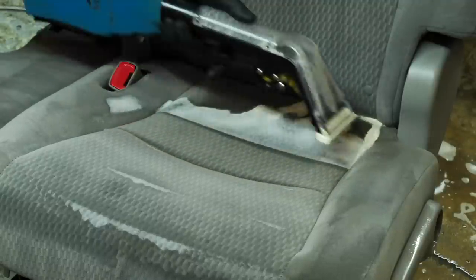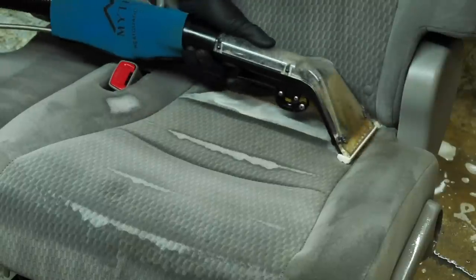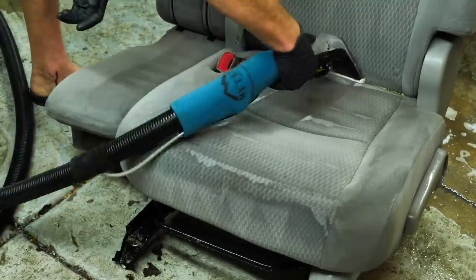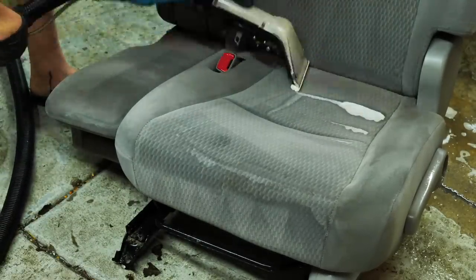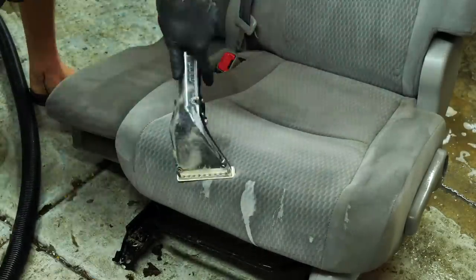Even with the seats pulled out, a lot of the trim panels, you still have to pull out several other things like the center console and other components to get to it. So that's why you don't see it on every video. I haven't done it in a little while because I truly haven't needed to. But also with this being essentially a mini minivan with three rows, there's a lot of surfaces to cover.